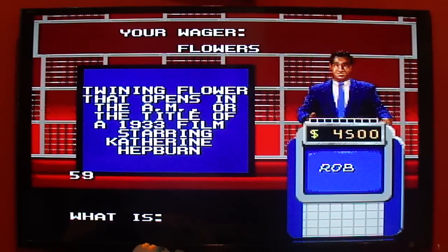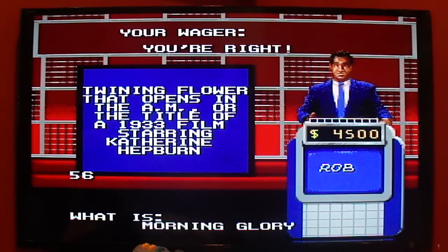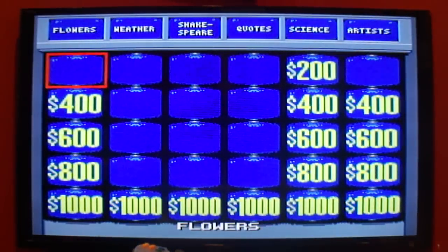Twining flower that opens in the AM of the title of a 1933 film starring Katharine Hepburn and its morning glory. He's at $8,000. Oh boy. I don't know.